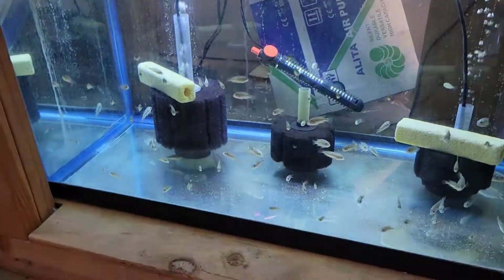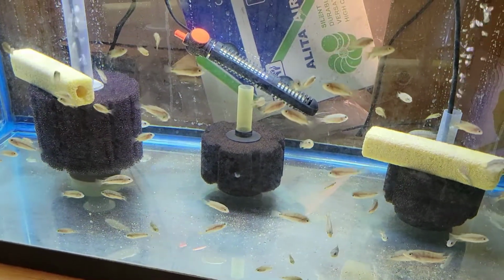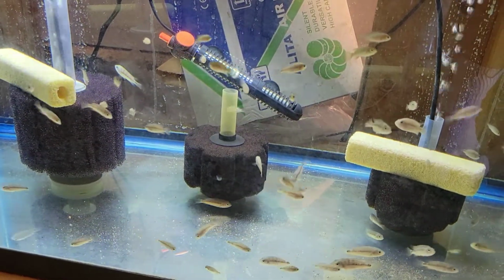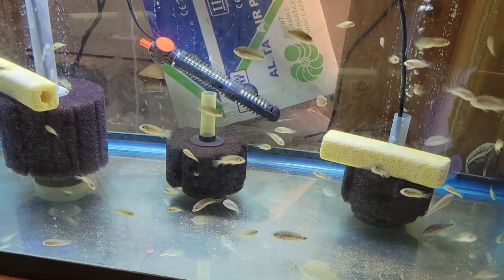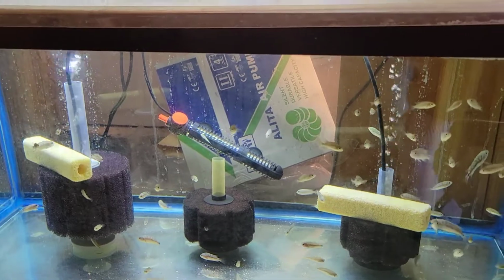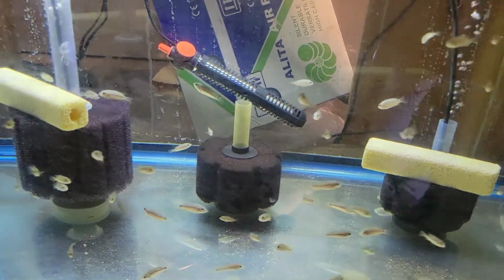Down below, I have a 40 breeder. These are the red Islanus available. Let me know if you're interested. Another one that I really have to take out the biggest ones. These guys will thrash the smaller ones. So let me know if you're interested in some of these fry.